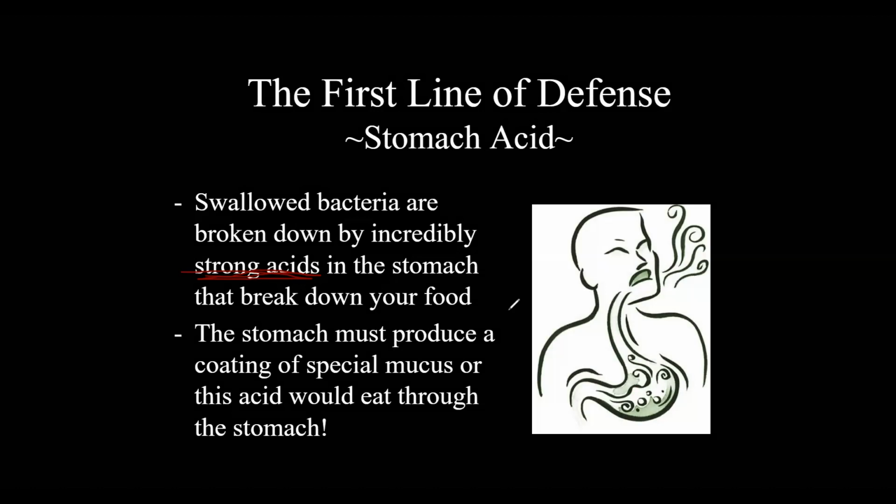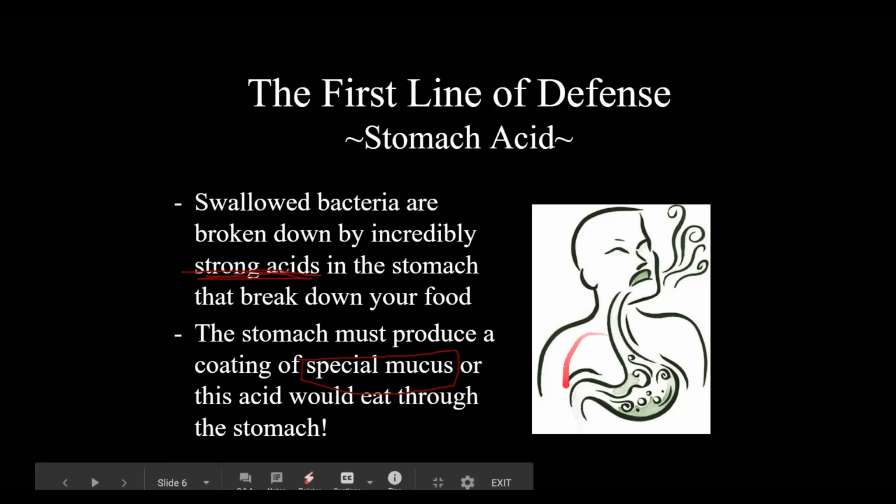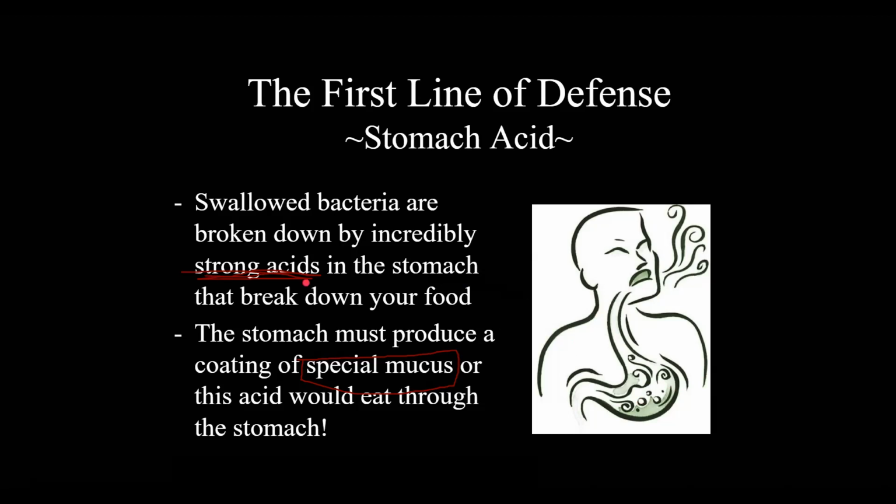I mentioned when we were going through the digestive system that your stomach has its own special mucus to help prevent it digesting itself. Otherwise, it would be destroying its own cells also in the process. So it is protected from its own juices, but these stomach acids are strong enough that they can kill a lot of the bacteria that might try to enter your body through your digestive system.